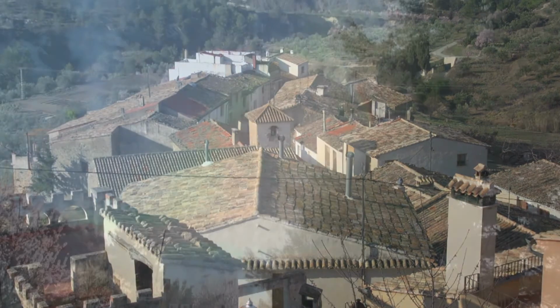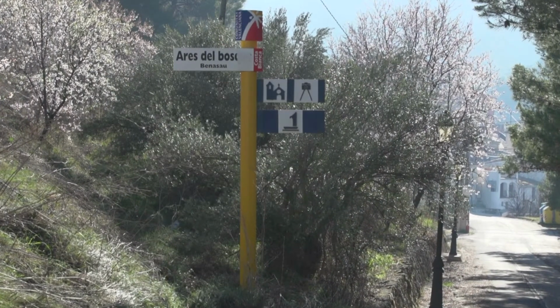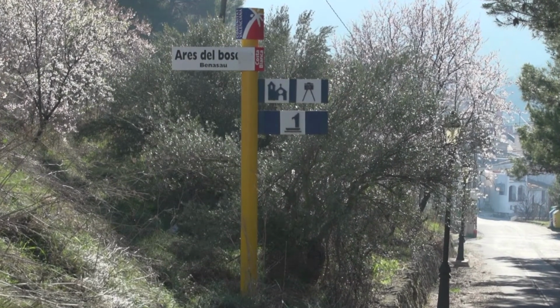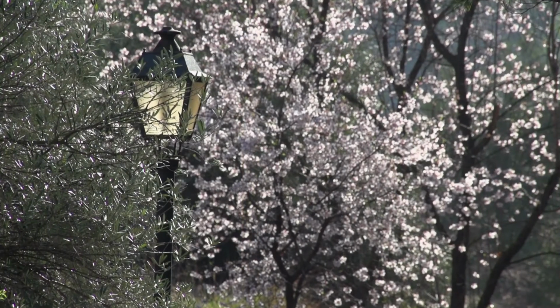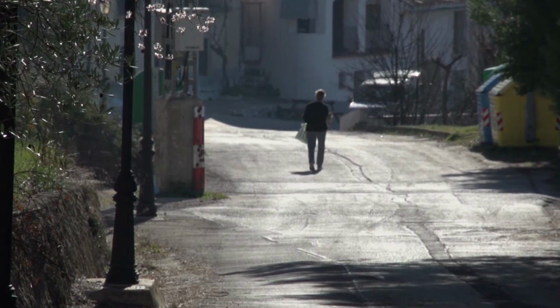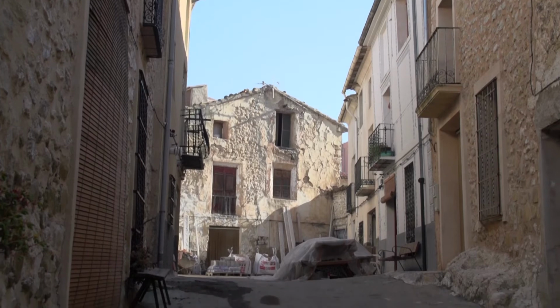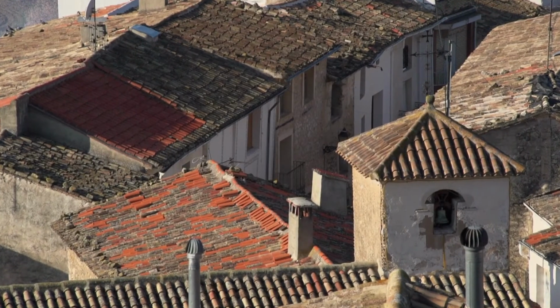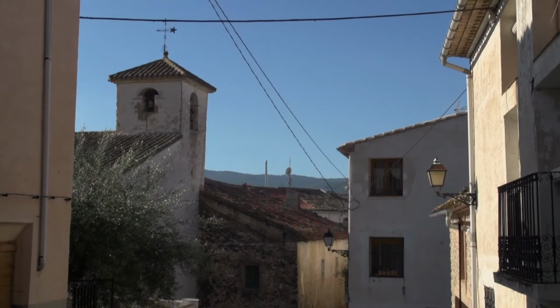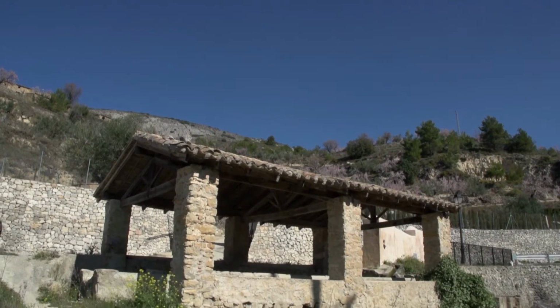About 1 kilometer from Benasau, the small farmstead of Ares del Bosque is found. A small quarter of about 30 neighbors, with the old house of the Marquis del Bosque, and the popular washhouse, one of the best conserved in the Alicante province.